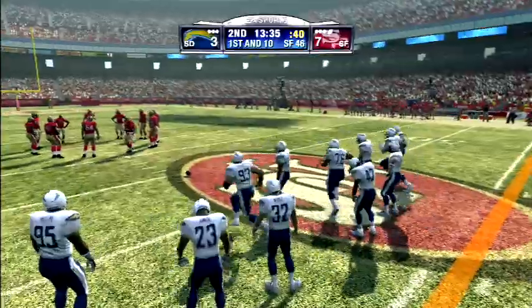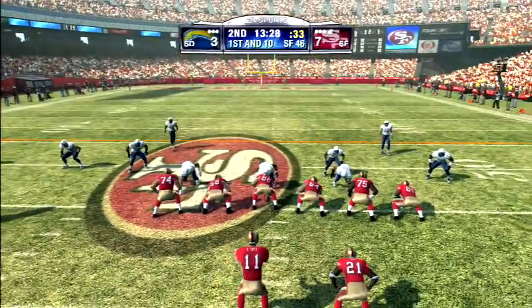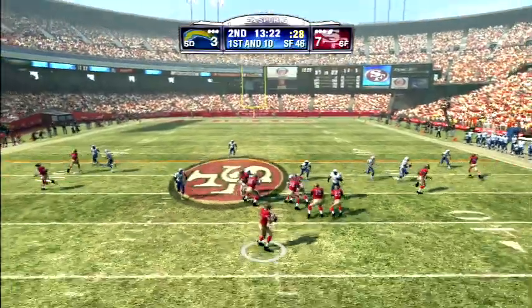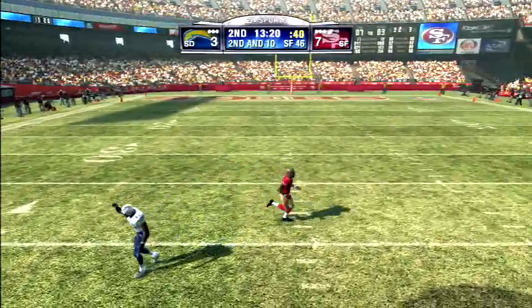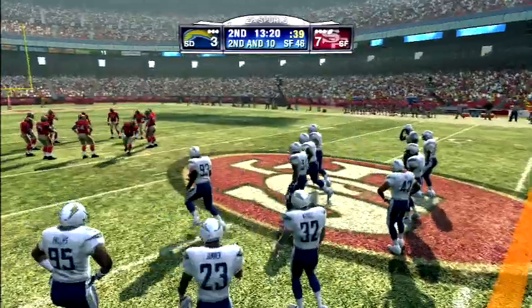Nice job by the quarterback that time, recognizing the corner blitz, getting the ball out of there, and picking up the first down. He looks to throw on first down. No, he drops it. The pass, Battle was the intended receiver on the play, and it falls incomplete. Second down. So they'll face a 2nd and 10.